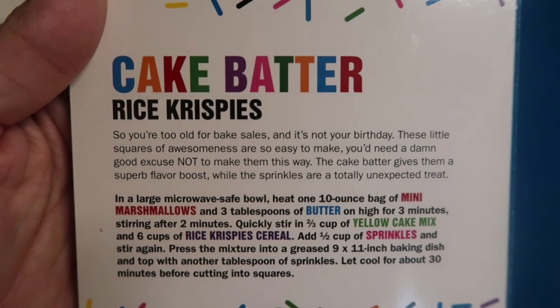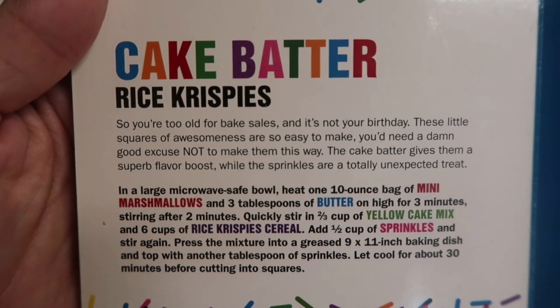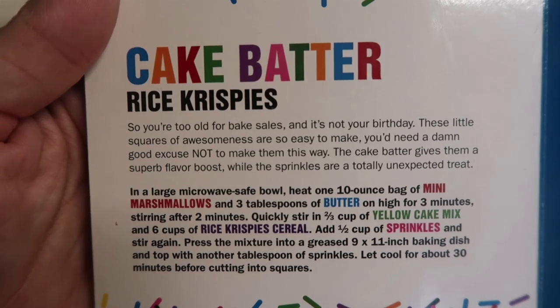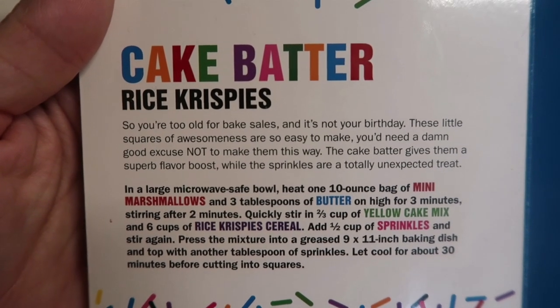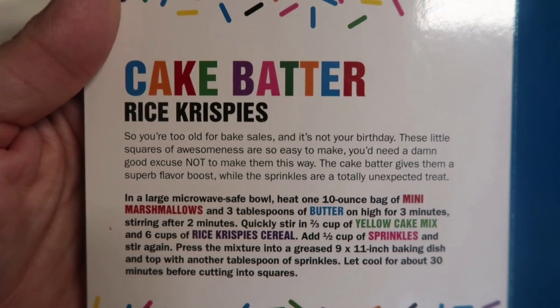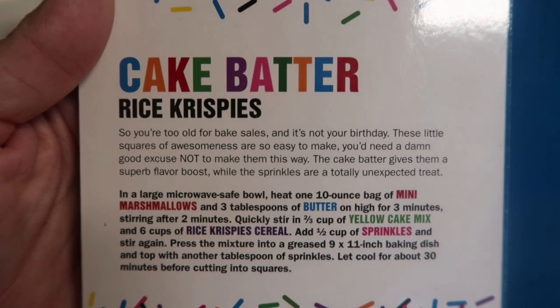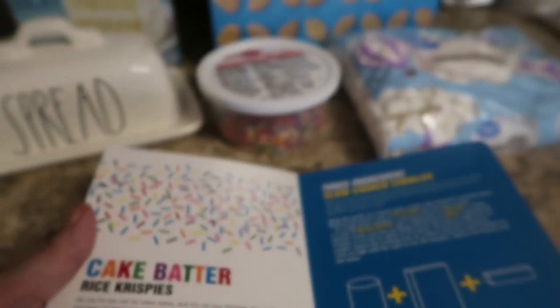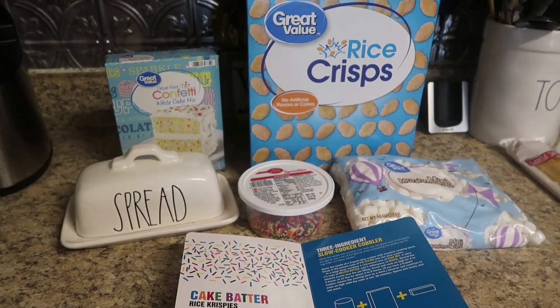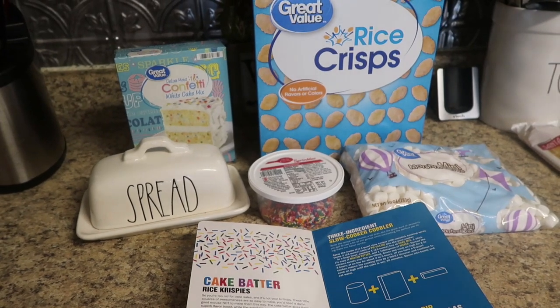It says, so you're too old for bake sales and it's not your birthday. These little squares of awesomeness are so easy to make, you'd need a damn good excuse not to make them this way. The cake batter gives them a superb flavor boost, while the sprinkles are a totally unexpected treat. So we literally need nothing different than we would use to make normal Rice Krispie treats, except sprinkles and confetti cake mix.